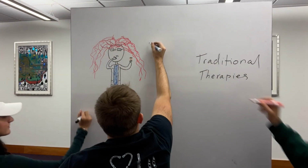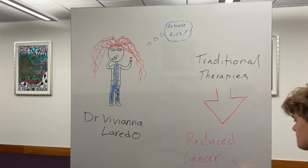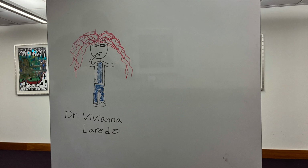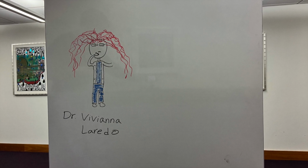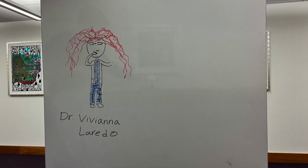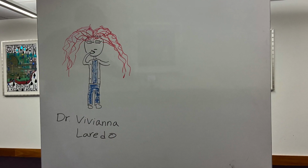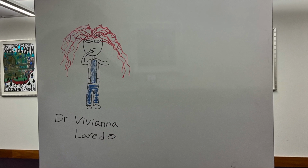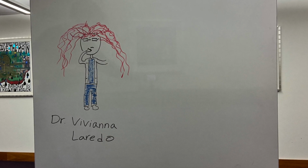However, there's a complex trade-off to consider. These medications can increase the chances of existing cancer relapsing, creating a difficult decision for healthcare providers. Dr. Viviana Laredo, MD, has explored this dynamic throughout her career, studying and treating IBD at the Department of Gastroenterology, Lozano Blesa University Hospital. This challenge underscores the delicate balance that must be struck when managing IBD.